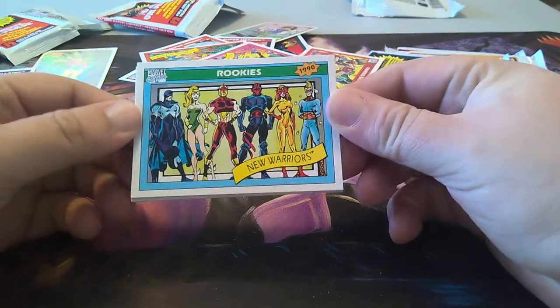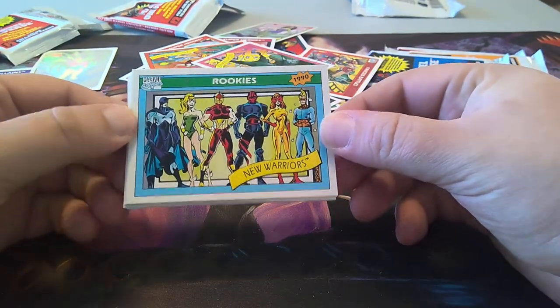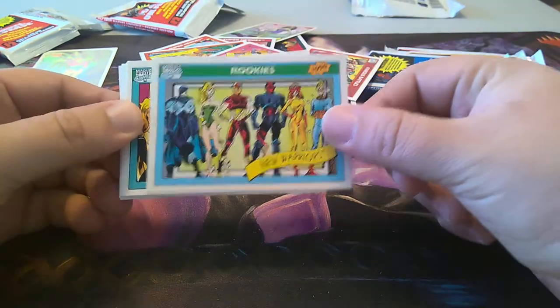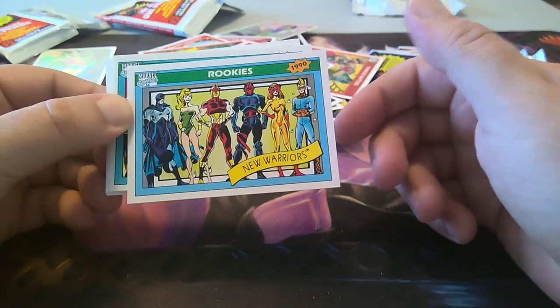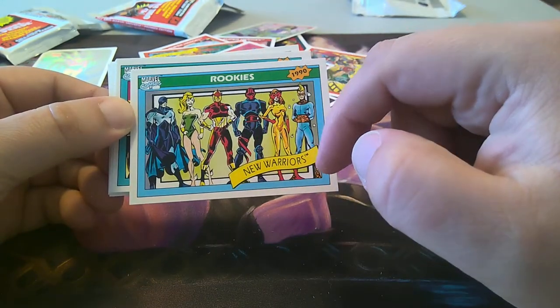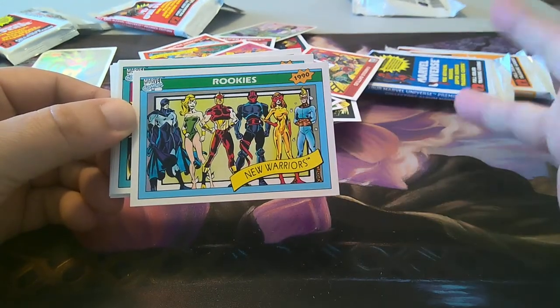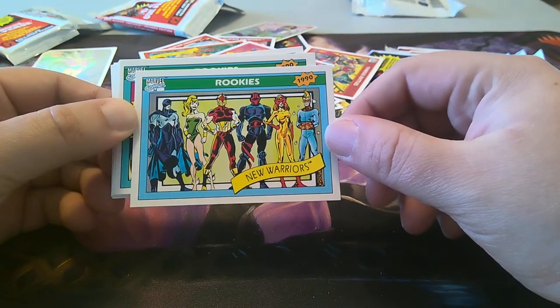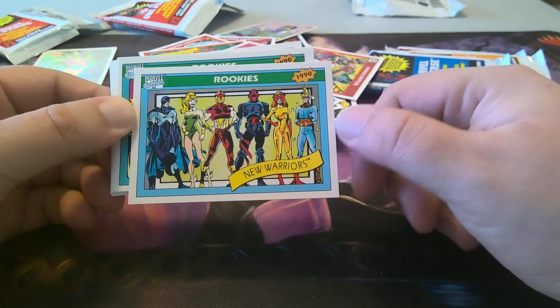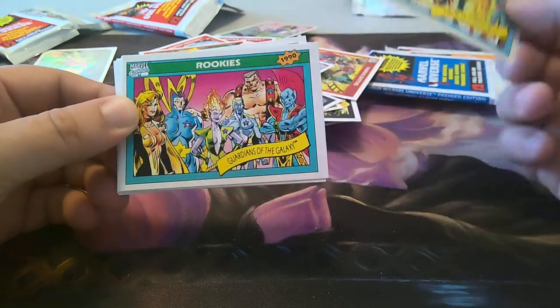Sorry, that was weird. Anyhow, we have the New Warriors rookie. That's a whole team of rookies. I liked these comics when I was growing up. I don't know why. Probably because they were rookies and they were comic. And I remember thinking Night Thrasher was pretty sweet. Nova, I thought he could be cool, but I never really liked him. But Speedball, I thought, was awesome because he had a really cool power.